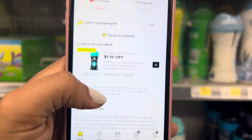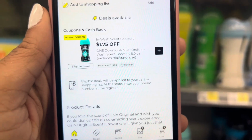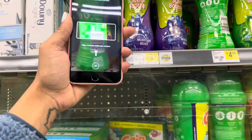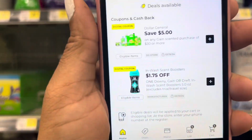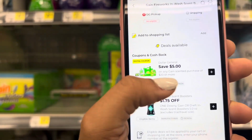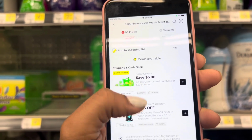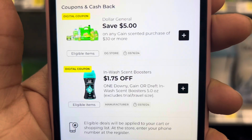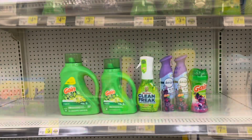But as you see, only one coupon is popping up. If we're trying to factor this into our game deal, we need to see that game coupon too. But let's take the Moonlight Breeze ones. Let's scan that one. And then as you see, $4.50, so I know the price, and my game coupon is popping up. So I know as long as I meet that required threshold, I'll be able to stack that together. So remember, that's a manufacturer coupon and that's a store coupon. You can stack those together. So $1.75 off.